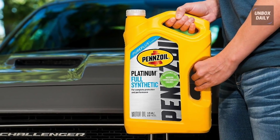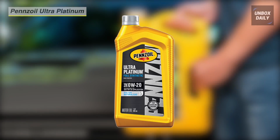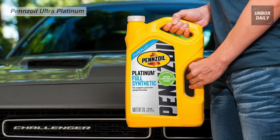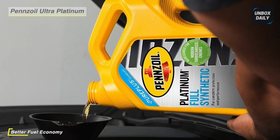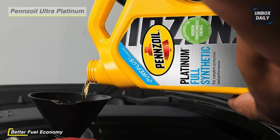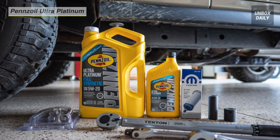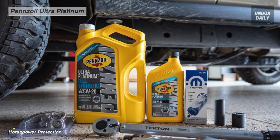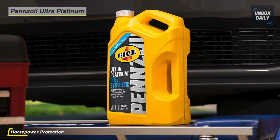Next up on the list, we have the Pennzoil Ultra Platinum Full Synthetic Oil. This full synthetic 0W20 engine oil is made from natural gas, using Pennzoil's patented gas-to-liquid Pure Plus technology. It converts pure natural gas into high-quality, full synthetic base oil that's crystal clear and contains fewer impurities than other traditional and synthetic motor oils.